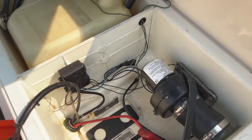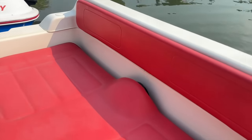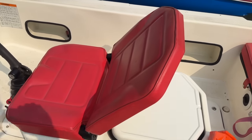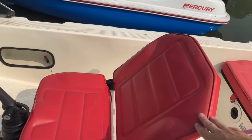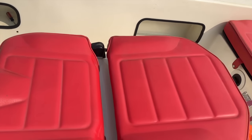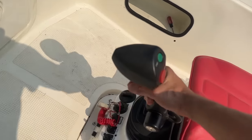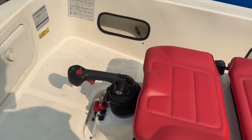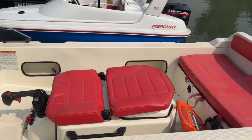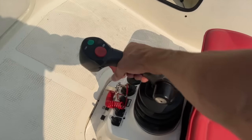It has a blower like a boat, pretty big gas tank. Here's your storage. Usually a fire extinguisher sits in there. Here's the seat, pretty cool. The seat will sit like this, and you can put it all the way down and lay down across here, and this joystick will drop down. There you go. And you can drive it while laying down. Wouldn't recommend it. It's not very comfortable, but they give you that option.